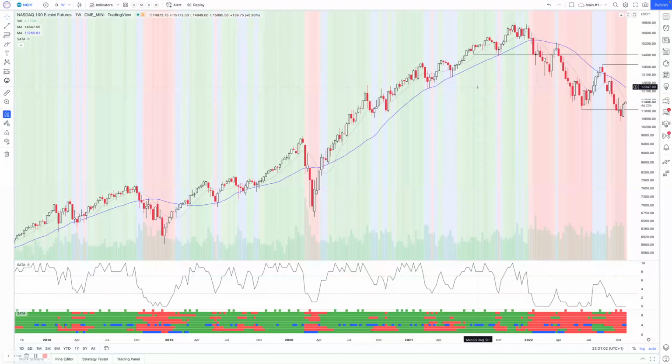It just means that the technical score is a 7 or above if it's green, and it's 3 or below if it's red. So basically, at this point here, you can see it was red in there, but it didn't start to break down into stage 4 until this area here. So I had multiple weeks with a negative score before it actually turned into stage 4 there.